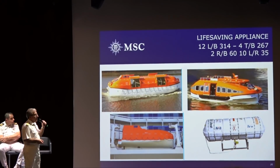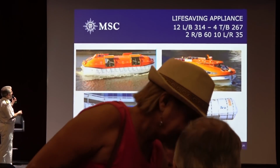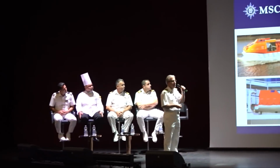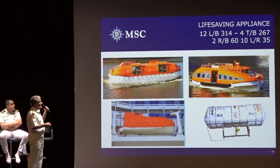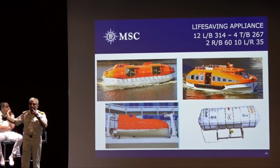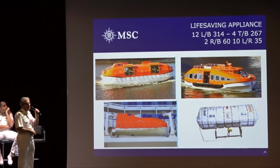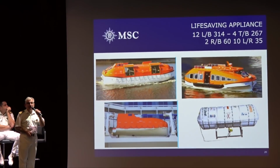This is a picture of all our life-saving appliances. The ship is equipped with 12 lifeboats like this one, which has a capacity of 314 persons. Then we have four tender boats that can also be used to abandon the ship as life-saving appliances. Maximum capacity is 267 persons. Then we have two small rescue boats. We use them in case we have to rescue somebody in the water, and they can also be used as life-saving appliances with the capacity of 60 persons. Plus, we have 10 life rafts of 35 persons each.